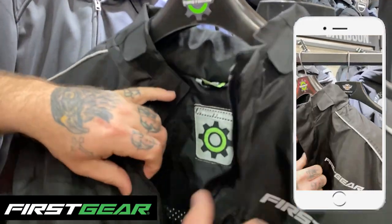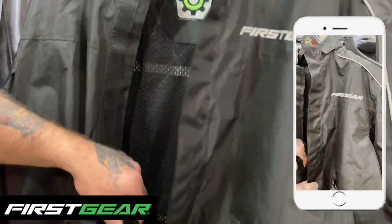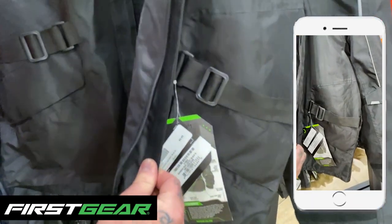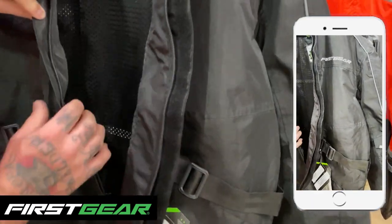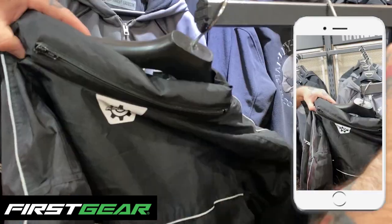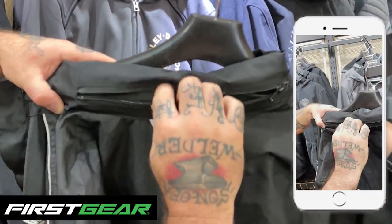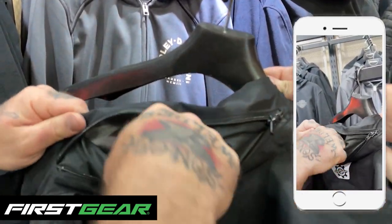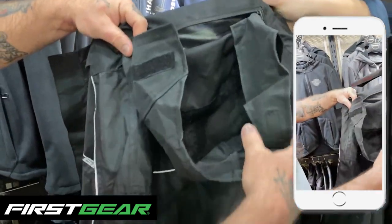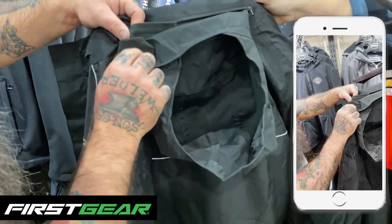So I'm gonna show you what they look like on, and then I'm gonna tell you what I think about these brands. Guys, as you can see, it has the rain fly here. It has the Velcro all the way up on this one, as you can see. Of course, a zipper all the way up. It also has a hood inside that unzips. Roll this out. It does a neat job of tucking away. It has a bib type that velcros around your neck.